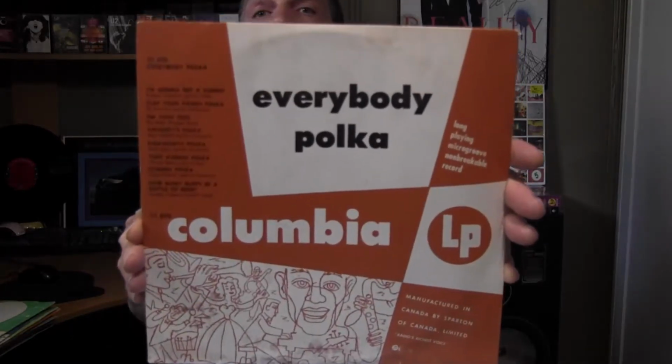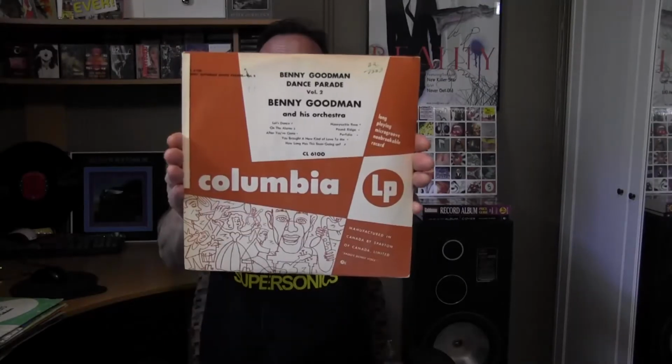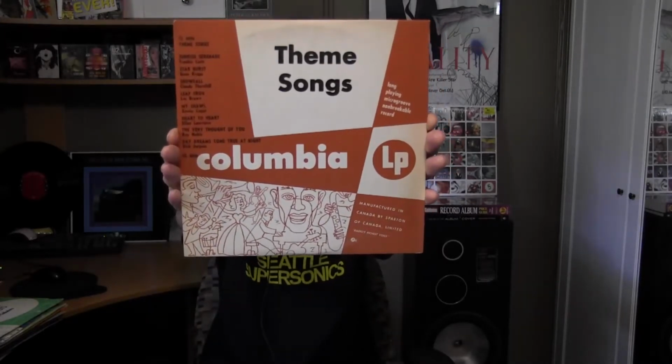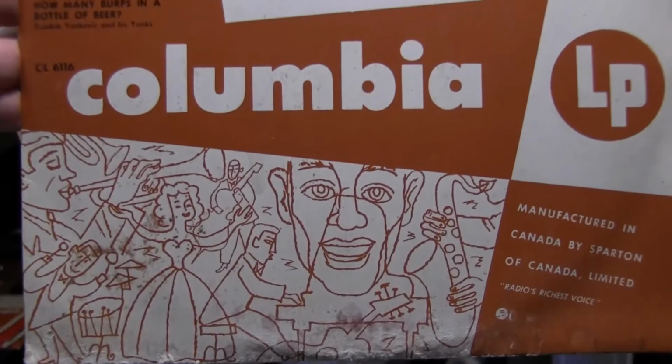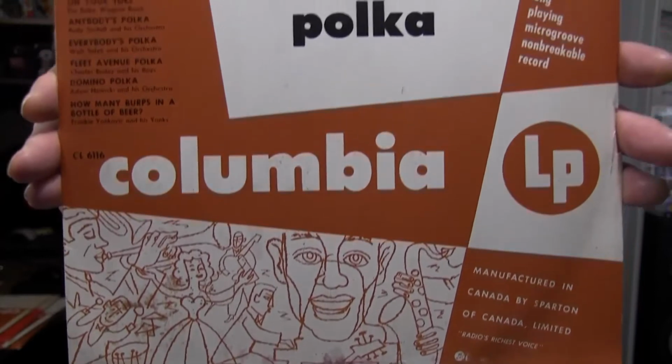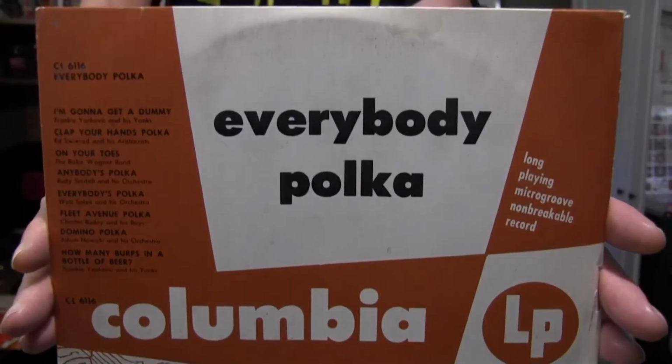So into 1949, there were still records being released by Columbia that looked like this, but they started to change things up. This is another design. You have Everybody Polka, Benny Goodman, Xavier Cugat, Harry James, Same Songs, Various Release, and Les Brown, all with the same cover. The same block background design with the Columbia logo and the LP in the middle. Then you have the artist and the album title up in the top center there.